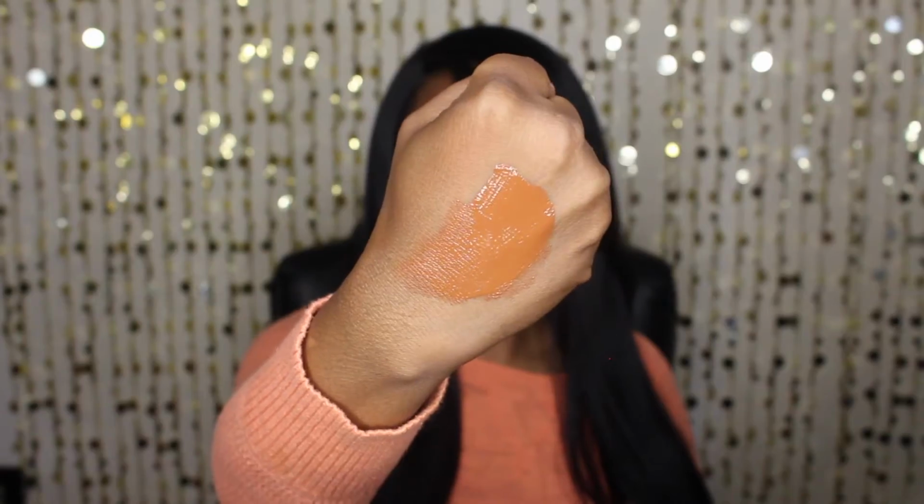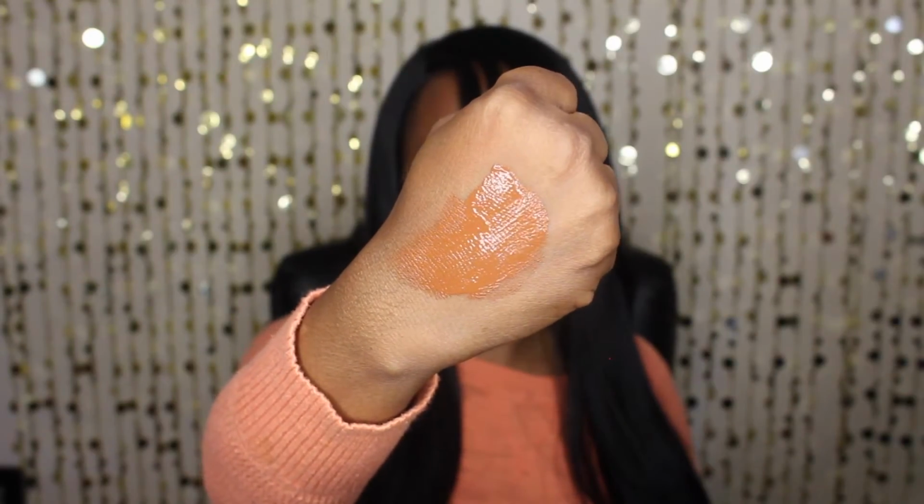The next foundation that I have comes from the drugstore, and it is going to be the L'Oreal Infallible Pro Matte Foundation. Now, L'Oreal says that this foundation is more on the medium side, but for me, I feel as though this foundation is definitely going to be full coverage. Now, this foundation is also more for oilier skin types, but I do feel as though for drier skin tones, you can definitely build up on this foundation. This is why this foundation is going to be a great one from the drugstore.